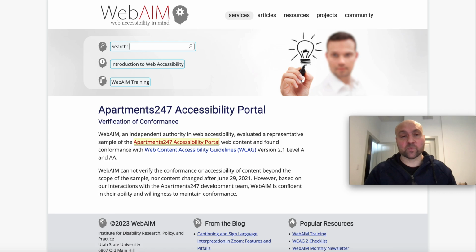And so that's why it's somewhat generic in the sense that it's the Apartments247 Accessibility Portal, is that WebAIM's only evaluating this template. And then continuing on, it says WebAIM cannot verify the conformance or accessibility of the content beyond the scope nor content changed after June 29, 2021. So this is something that most people don't realize, is that accessibility certification documentation, it expires when it's issued. And that's because a digital asset can't be constantly evaluated or deemed conformant or certified or whatever, because it's live and it can be changed.